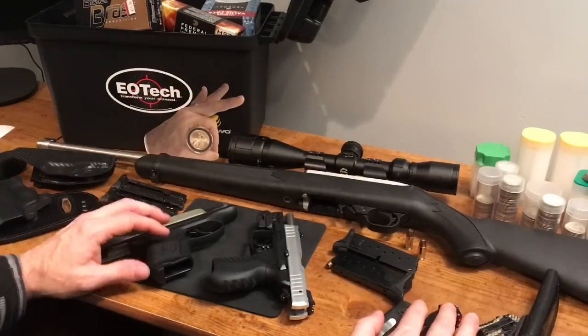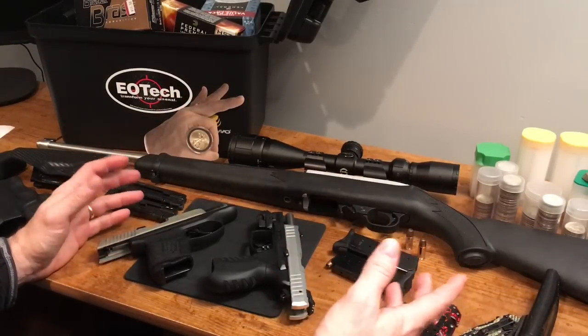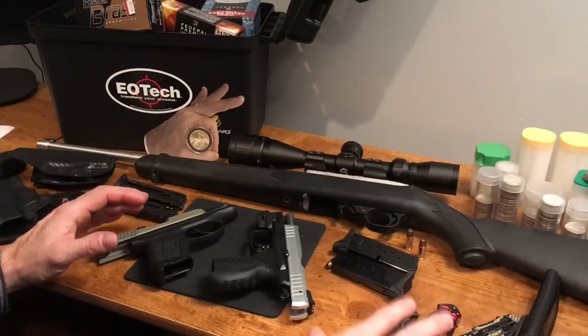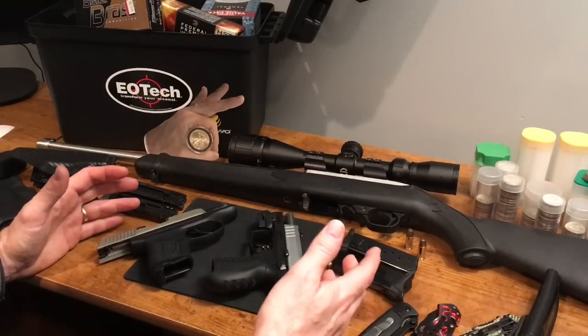So is a baseball bat. So is a compound bow, and I have one of those too. Mace, a taser. There's all kinds of protection that you can have. But the best protection, I believe, is a gun.